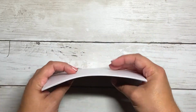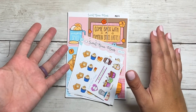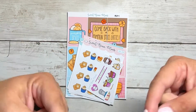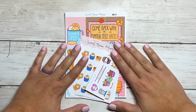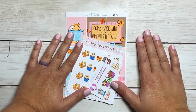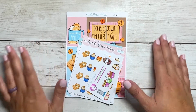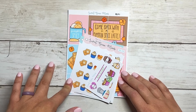So pretty. Okay, you guys, last but not least, of course, what kind of haul would it be with Jessica if there was no sweeping plans? Yet again, Aixa strikes with amazing and adorable artwork for Disney and stickers combined.